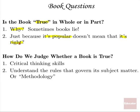Now, how do we judge whether or not a book is true? Well, we have to actually use our critical thinking skills, which I've given you an introduction to in the writing course. And we also have to understand the rules that govern the subject matter, sometimes known as the methodology. We don't interpret all books the same way. We don't interpret all subject matters the same way. Some have different rules.